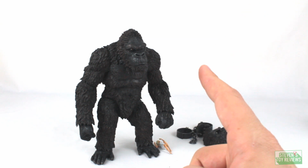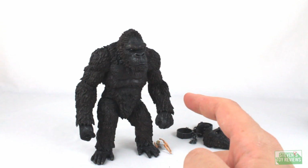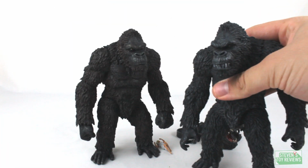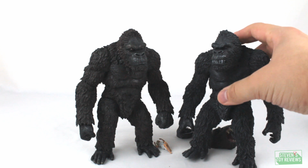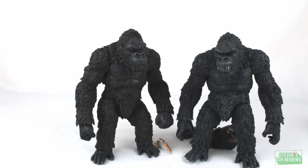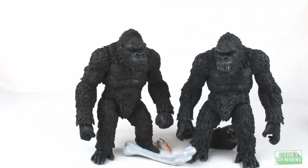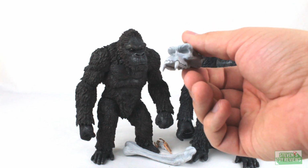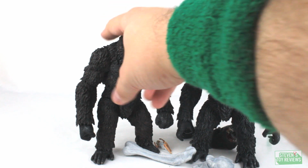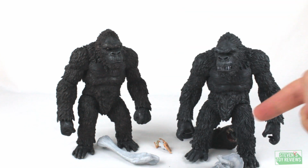What's not cool is the fact that there is a previews version, a black and white version, which is going to come with all of that, an exclusive head sculpt, a bone club like Cubone and Marowak have, and a skull. So in a way, Mezco did a repaint with withheld accessories.